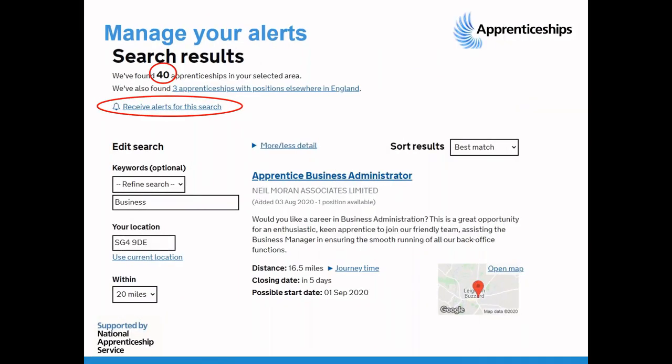Once you've done a search, for example a search for a business within 20 miles of that particular postcode, you can receive alerts on that search, so that anything new that comes up within your search will send you an alert to your mobile phone.